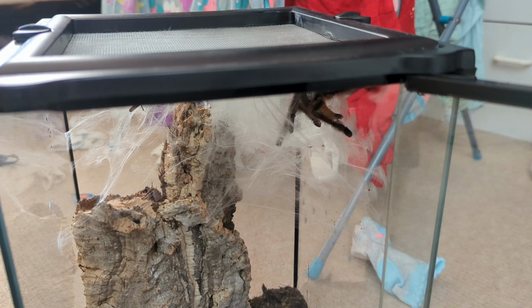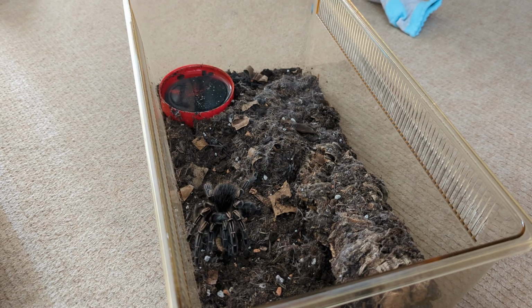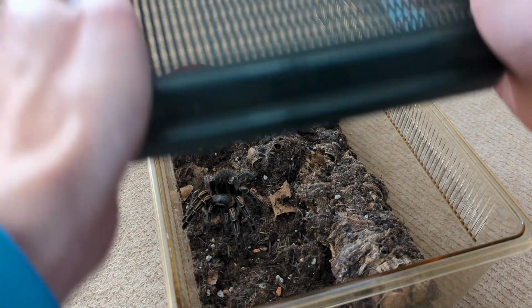That's it. Nice. Aphonopelma... Costa Rican zebra. Now, she normally is pretty good at eating, so we'll give her a try, shall we? Is she going to eat it? No? Yep, yeah, she goes. That's it. That's what we like to see. Yeah, she'd definitely eat it. She's normally pretty good at eating, to be fair.